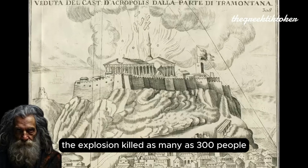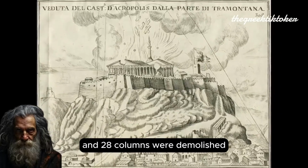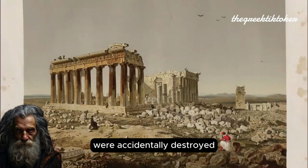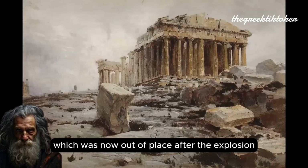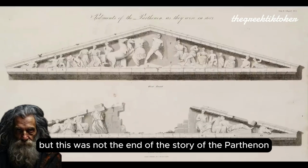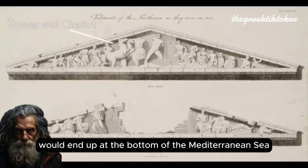The explosion killed as many as 300 people, including women and children, and 28 columns were demolished, as well as parts of the frieze and much of the internal rooms which served as the church and mosque. Other parts of the sculpture were accidentally destroyed when the Venetians attempted to remove the sculpture, which was now out of place after the explosion, and some of it crashed to the ground, including the horses and chariots seen above near Athena. But this was not the end of the story of the Parthenon, as some of its sculpture would end up at the bottom of the Mediterranean Sea.